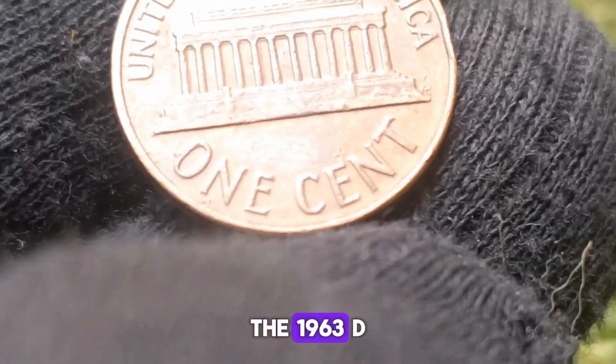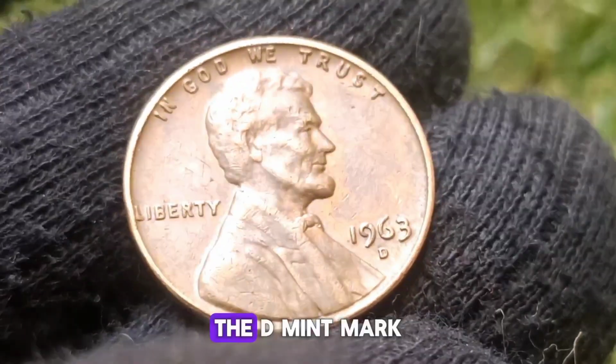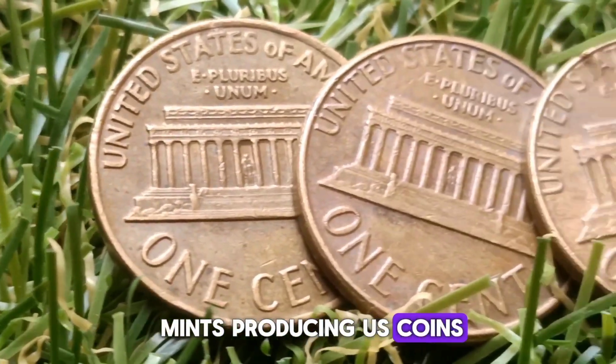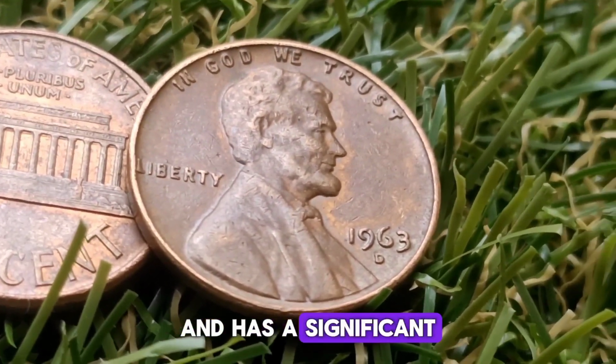The 1963 D Lincoln penny was minted during a period of transition and prosperity in the United States. The D mint mark signifies that it was struck at the Denver Mint, one of the primary mints producing U.S. coins. The Denver Mint, established in 1906, is known for producing high-quality coinage and has a significant place in U.S. minting history.